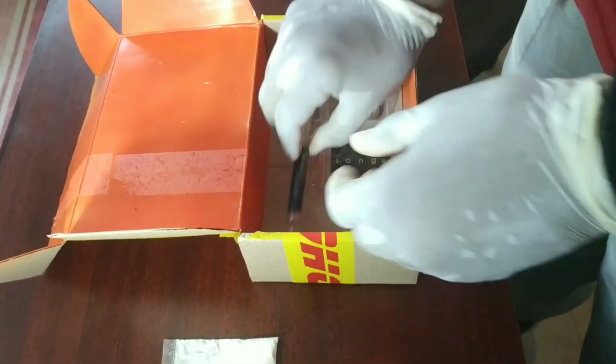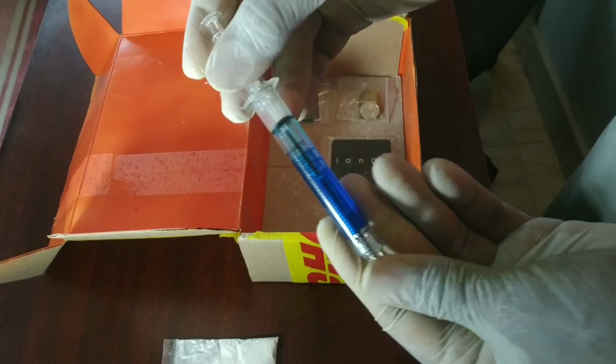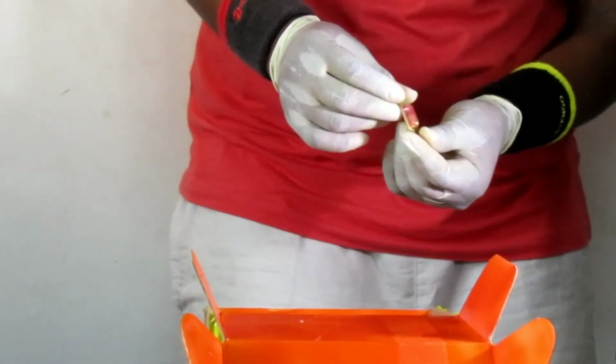I think this could be a new drug that they invented, like in the movie Lucy. And the next one is a syringe with a blue color liquid or something. I don't know why are there so many drugs in this box. This could be a drug or maybe a antivirus.